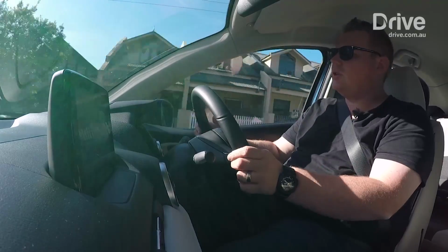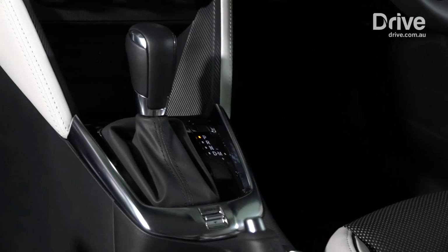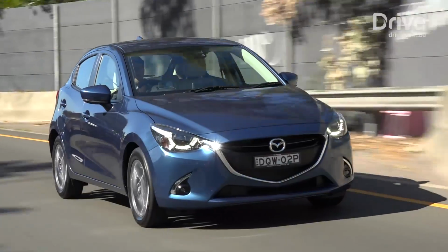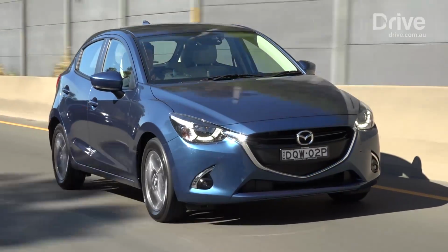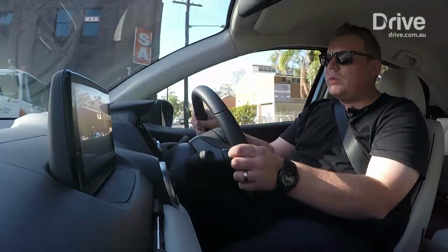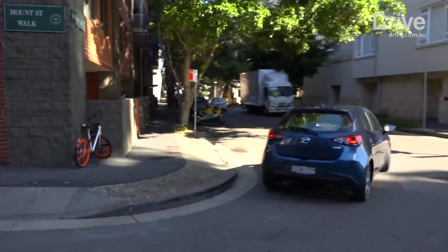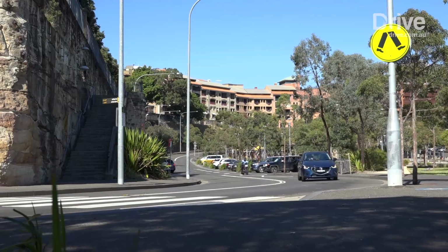Its 6-speed automatic transmission is a smooth shifting unit, though it can be confused sometimes when choosing the right gear. Can't complain too much about how the Mazda2 steers. It has a slightly softer, more comfortable balance than the Polo and the Swift, but largely it's a well-sorted thing that certainly does quite well. Mazda2 has been a favourite at Drive for years.